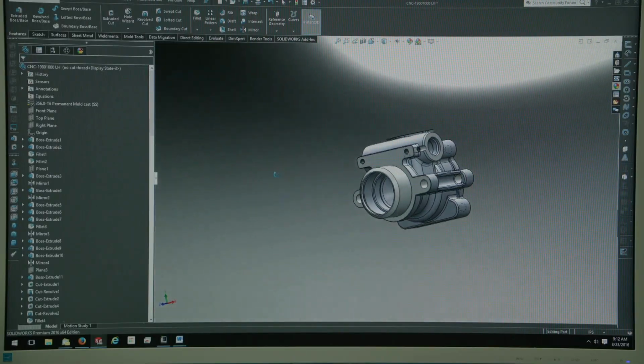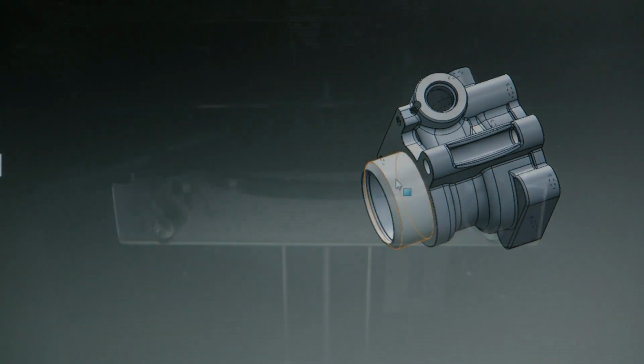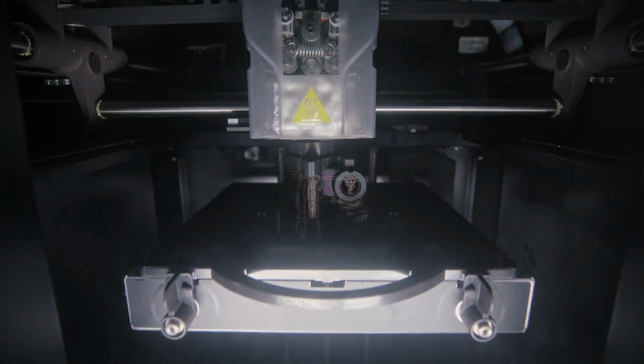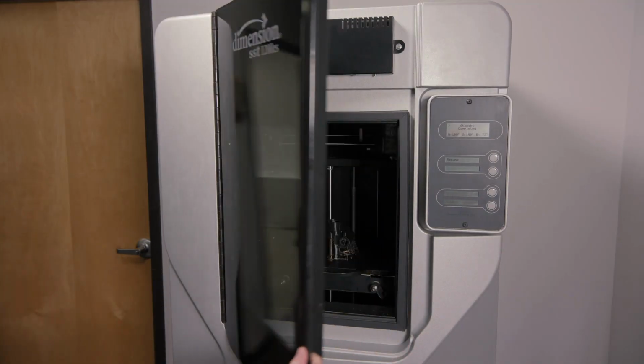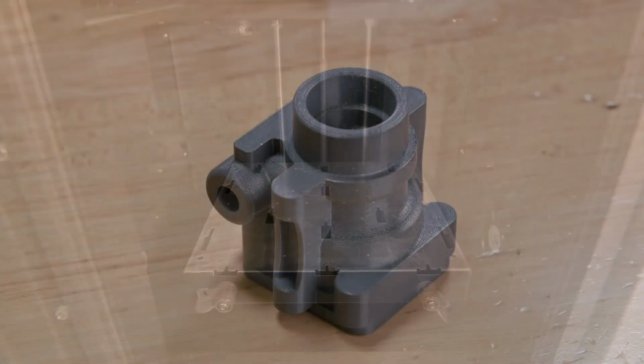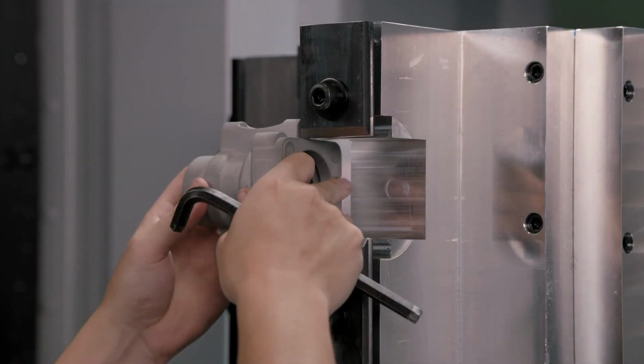Using computer software, the pump is first designed to fit a specific class of vehicle. Next, a plastic model is printed, made using a 3D printer. Here's a time-lapse video of that process. The plastic model is then removed and sent along with the computer design to a casting facility, which produces the parts for the aluminium pump housing.